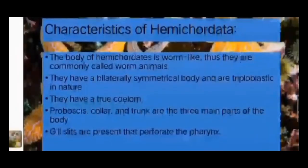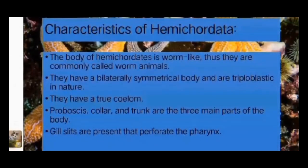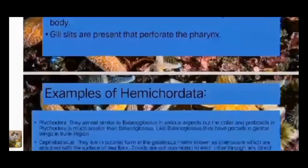Next we have the characteristics of hemichordata. The hemichordates are worm-like, thus they are commonly called acorn worms. They have a bilaterally symmetrical body and are triploblastic in nature. The proboscis, collar, and trunk are the three main parts of the body. Gill slits are present that perforate the pharynx.